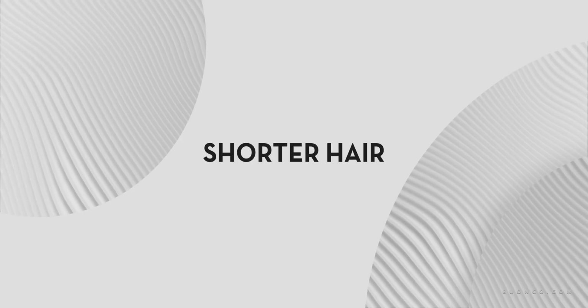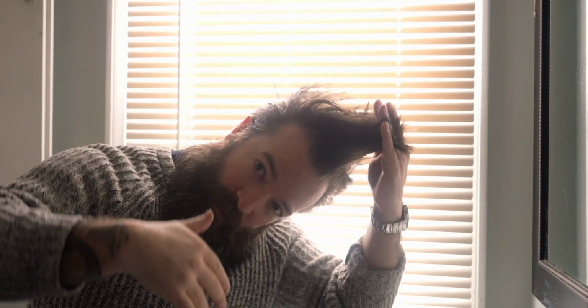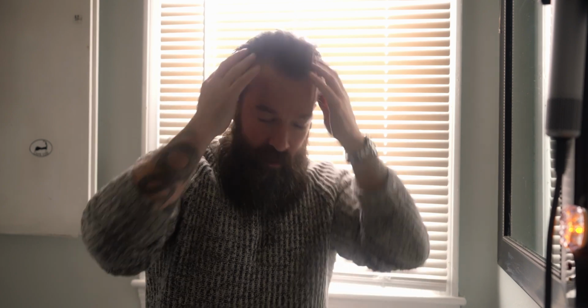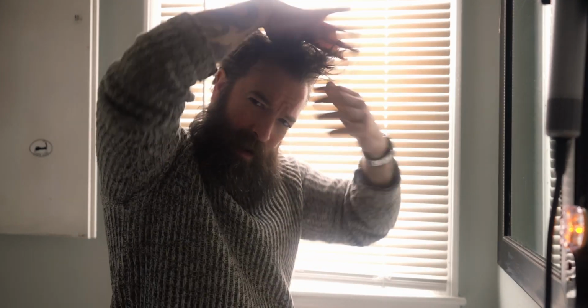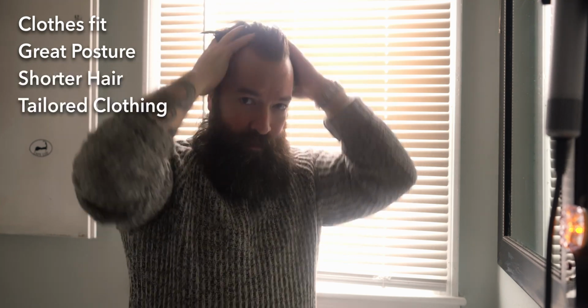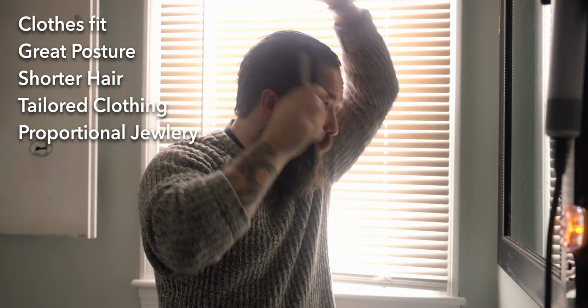Another thing I've noticed, and some people will disagree with me, but I truly believe that having shorter hair actually makes you look taller. I have short to medium length hair, so it's about that long. It's nothing too crazy, but it is on the shorter side. And even when it's shorter, I found it's kind of similar to being in shape, where the proportions tend to add up to your whole body. Just like when you're fit, you're not as wide. And of course, when your hair isn't out here like this in your silhouette, it's going to add up to another element. So if your clothes are fitting, great posture, haircut, tailored, everything, it really adds up. And the total look becomes more than the sum of its parts.